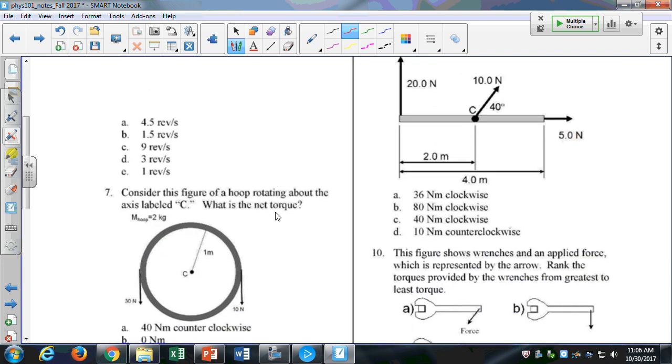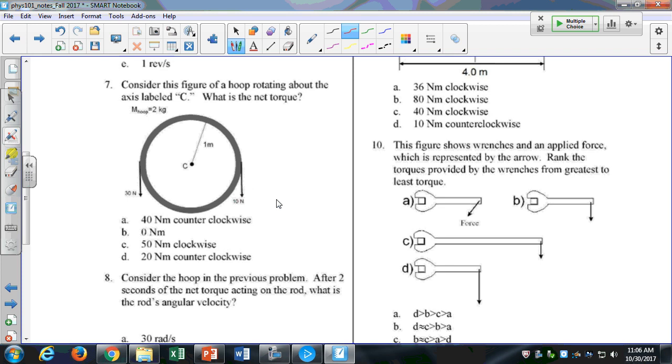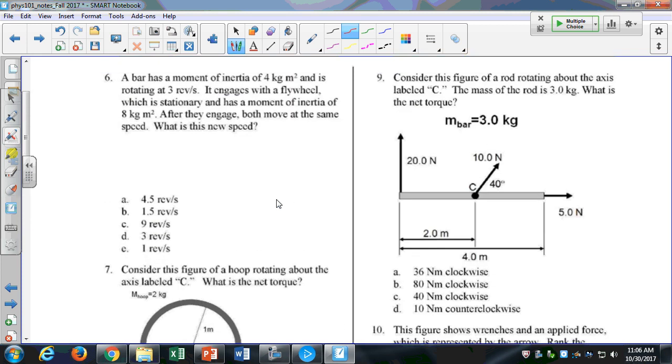Let's try number 9 here. Number 9. I think this is exam 3, if I'm not mistaken. Is it exam 4 or 3? 4. Okay, it's exam 4. So, what is the net torque on this object?